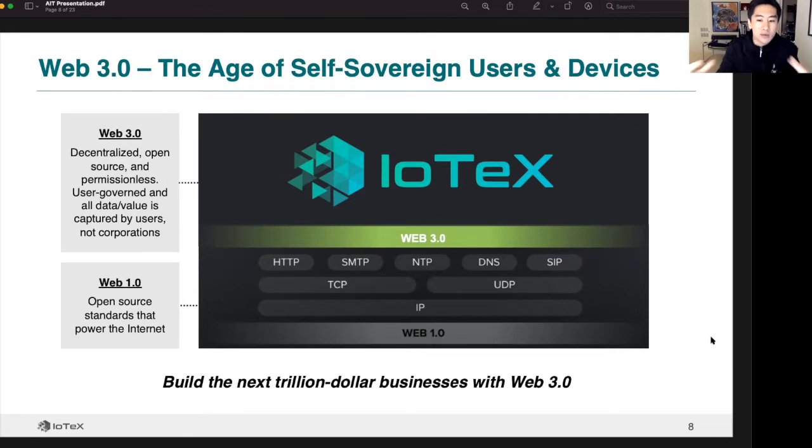So this is the promise of Web 3.0, redesigning our world in ways that are more user-centric and user beneficial. And the important part to understand is that this is going to be a massive industry, right? I think we're just reaching the start of Web 3, but the next trillion-dollar businesses will be built in this kind of peer-to-peer decentralized mindset. So that's just some context on some of the problems that IoTeX sees in the world and some of the opportunities that we see as well.